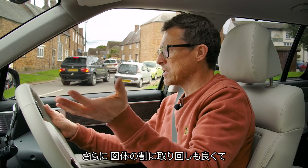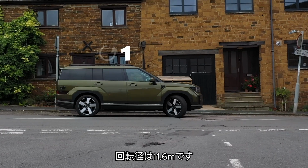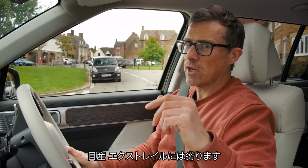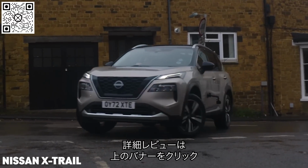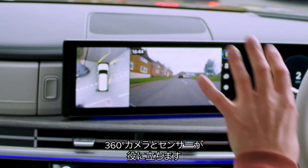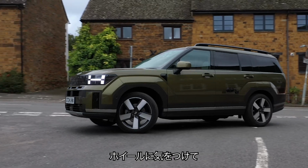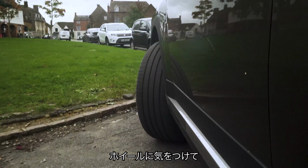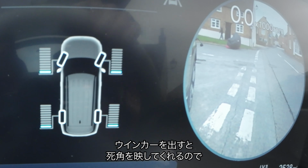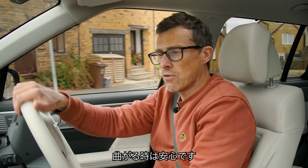Now, one of the good things about it is that while it's big, it's still quite manoeuvrable. So the turning circle is 11.6 meters. Now, a car with a better turning circle is the Nissan X-Trail. You can see my full video review of that by clicking on the pop-out banner or scanning the QR code. But the surround view cameras and all the sensors on this just make it easy to navigate where you're going, and I hopefully can just make this without curbing the wheels. Yes. And then this with the indicator just gives me a great view out over here as well, my blind spot, so I'm really aware of what's around me.